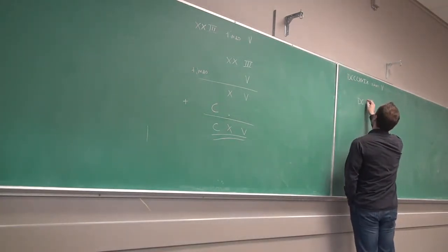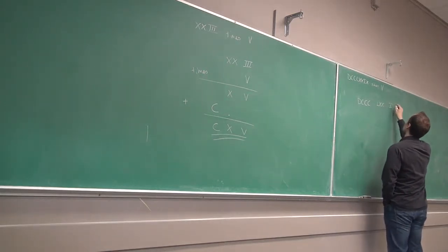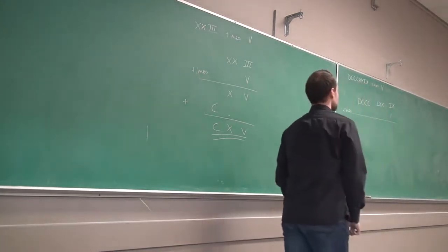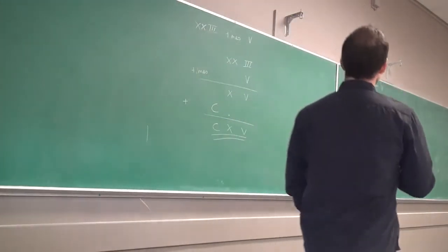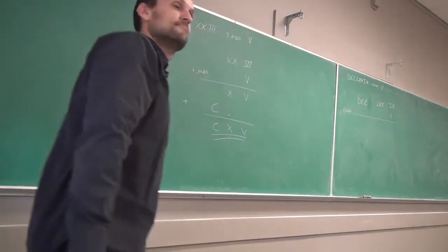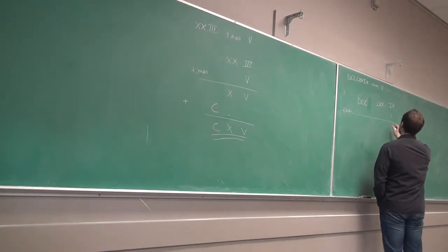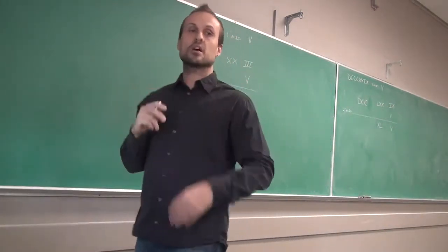So I have my hundreds, I have my tens, I have my units, and I'm going to multiply that with a 5. 5 times 9. I have too many C's? Sorry. That looks better. 5 times 9. 45. So I write down the representation for 45 in the correct columns.